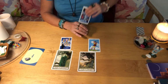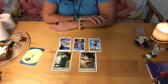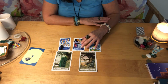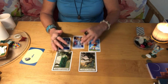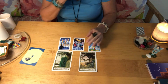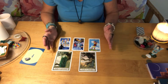And then in the middle of all this, you got the Tower, which is something swiftly changing. And basically at its core, it is a card of what you have been working on here kind of being struck down. And this comes from the hand of God, absolutely. And it is being struck down because the foundation is not good. It's not a good foundation.